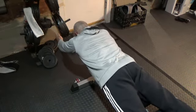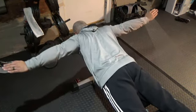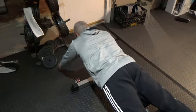Now I like supersetting this exercise with another exercise, like let's say pull-ups, and I like to use a little bit more resistance with this exercise, so I'll demonstrate how I do these raises later in the video.